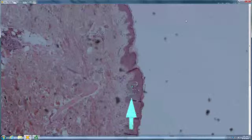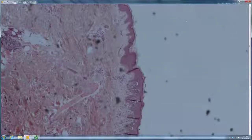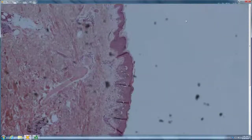Down deep, you have a collection of pigments and, I think, kind of spindle cells. Is there anything up at the junction? There's a junctional component too, so maybe a combined nevus. And the junctional component, is it broad? No. Is it poorly nested? No. Are the nests irregular shapes? They're kind of oblong, but they're all about the same.